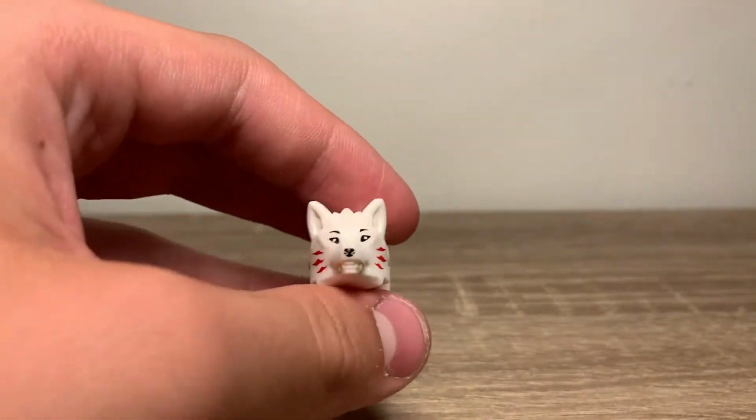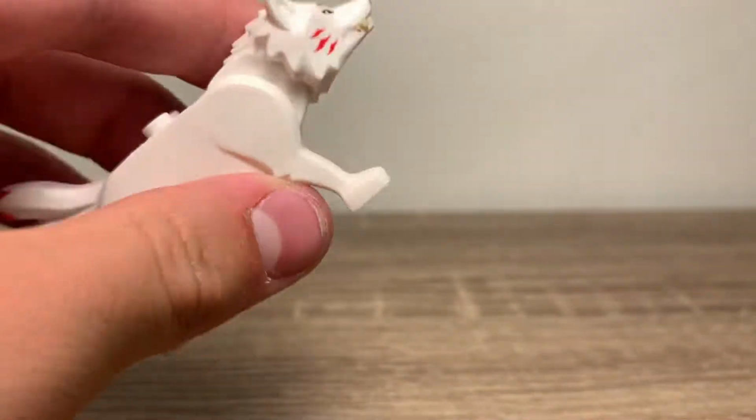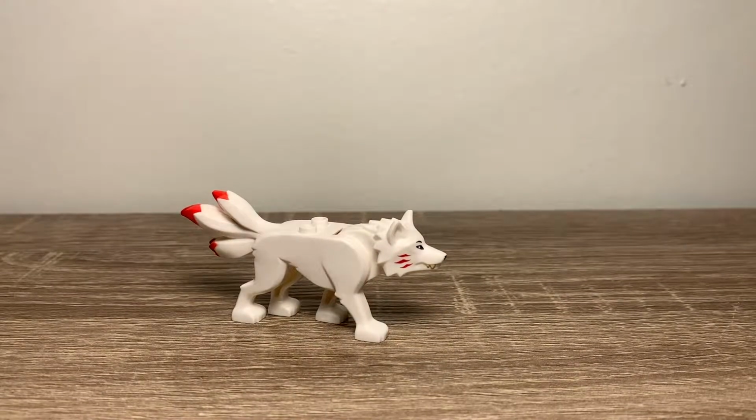And I love the printing. Like, the red is so cool. And overall, this is such a cool mold. And I know a lot of people will be buying this set just for the kitsune.